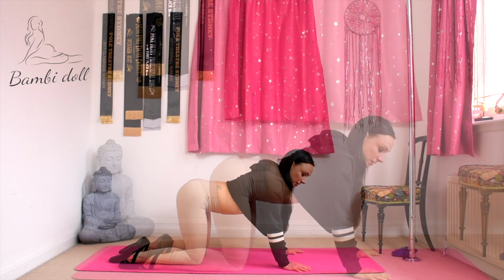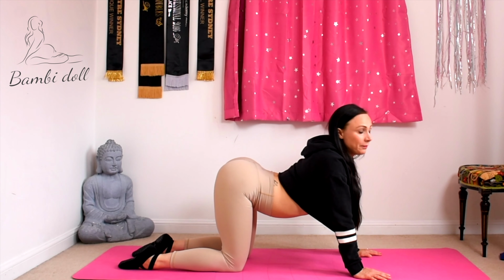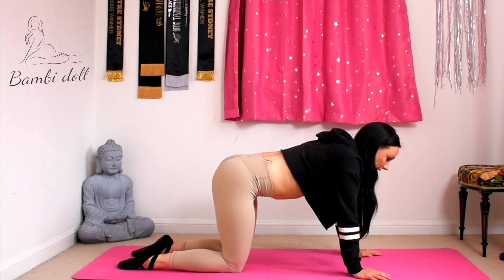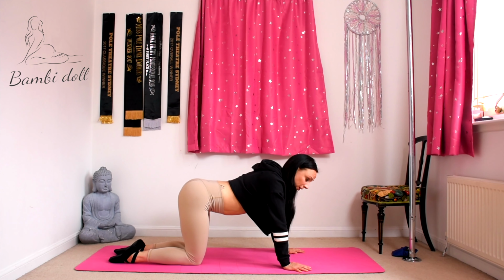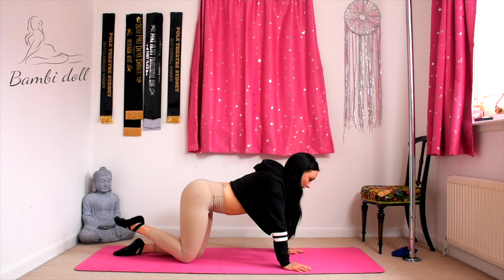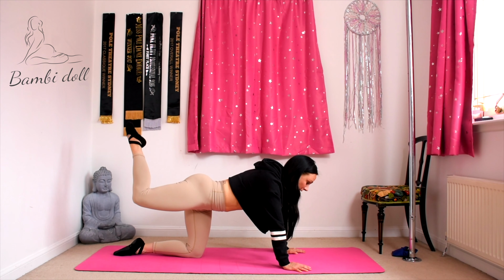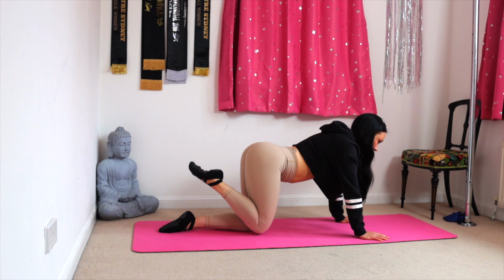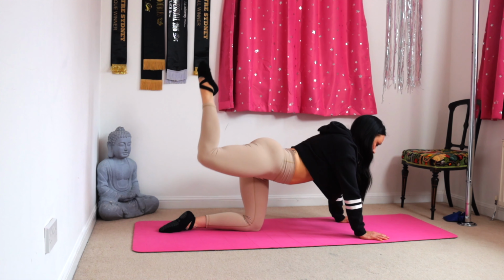So make sure that hands are underneath the shoulders. Engage the core, so don't drop the belly. So think belly to spine. And then from here, focus on really pushing through the top of the foot that's on the ground. And then you're going to bring one knee off the floor, extend the leg back while trying to keep the core strong and tight. Keep the hips square for this exercise.